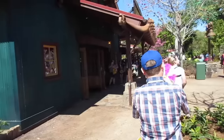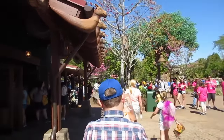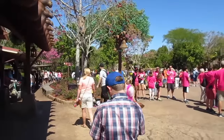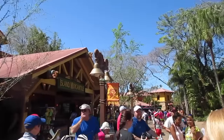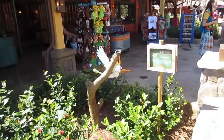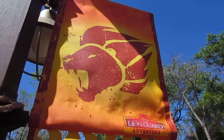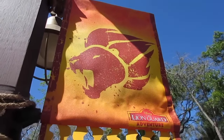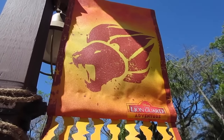That's pretty cool. We are looking for the first one, which is Ono, the bird, keenest of sight. We're really not sure what we're looking for. We know there's statues, but I'm not sure what it's going to look like. Actually, there are little flags that say the Lion Guard Adventure, and right next to it is Ono, who we are looking for. The kids have to get a picture in front of it. They have this Lion Guard flag that marks where each character is that we need to get a picture with.